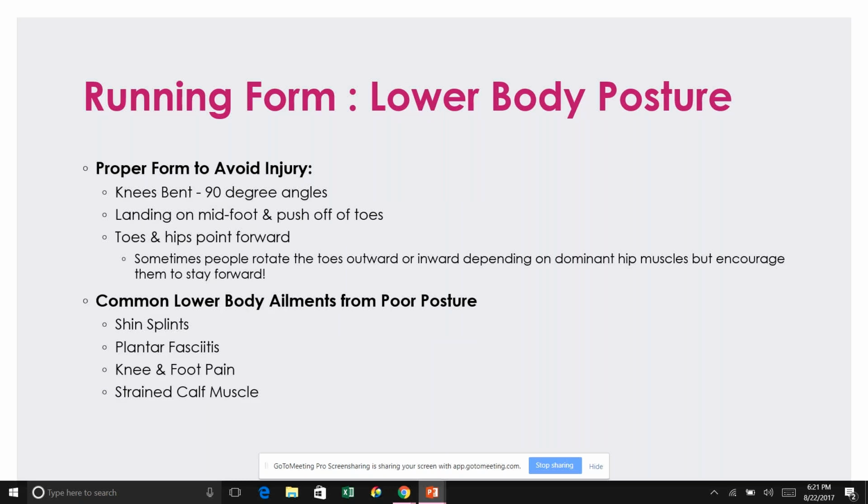Next up, we have the running form of the lower body. Lower body posture is fairly simple. We want to keep the knees bent at 90 degree angles, especially as we're lifting the legs to push off, to prepare for that push. Landing on the midfoot and pushing off of the toes is going to be essential, and we'll get to that in just a second. You always want the toes and hips pointed forwards.